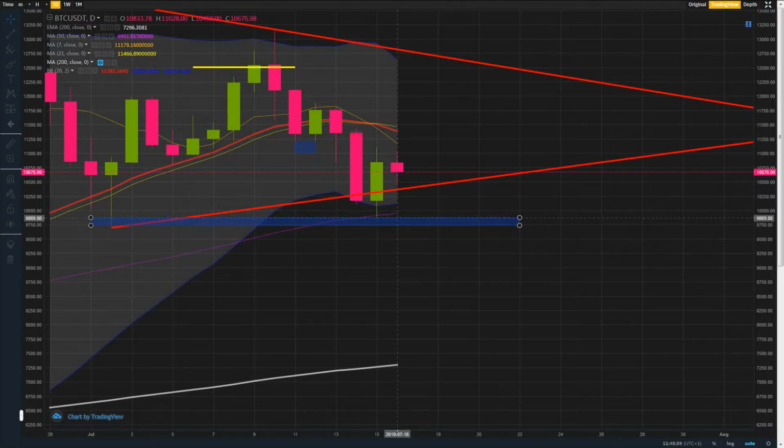Previous support was 9,900, between 9,700 and 9,900. That was a very strong sort of box that we had marked off there for it. But now we've got an even stronger support of 10,000 for two reasons: it's a psychological number, 10,000, a good square number, and secondly, the 50-day close has now found its way up to that area or thereabouts. So if it does fall down, I expect to bounce around 10,000 and probably a strong bounce.